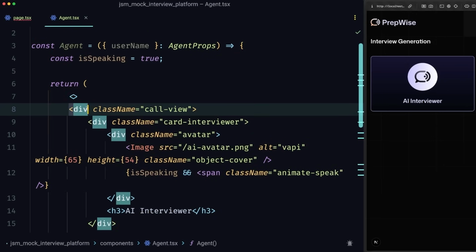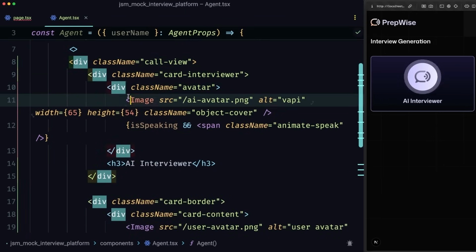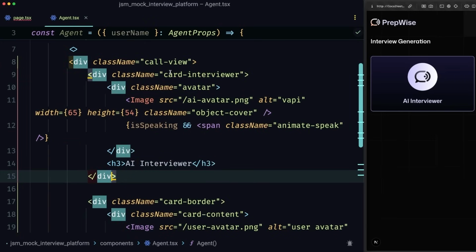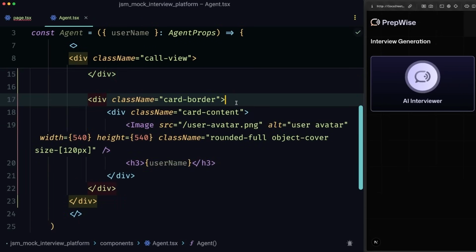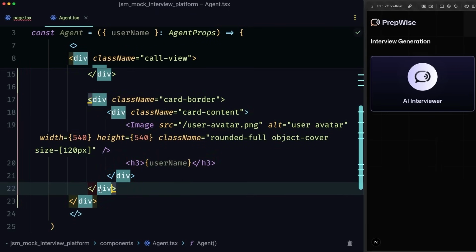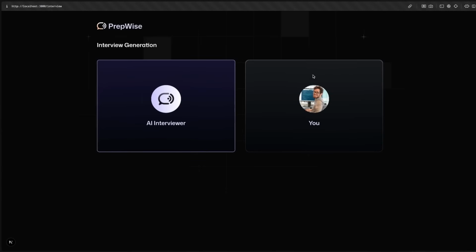So we have the call view, we have the card interviewer, and we have the avatar containing this image. And then we close that image, and we render an H3, below which we close this inner card interviewer div, and we open up a new div, card border, with a div with the card content, where we render the image and an H3. And then we close 1, 2, 3 divs. This is looking good. So if you head over to desktop, you'll see that we have both the AI interviewer card as well as you right here on the right.